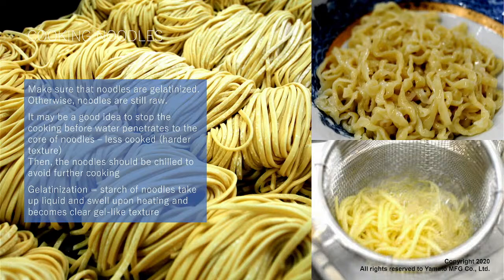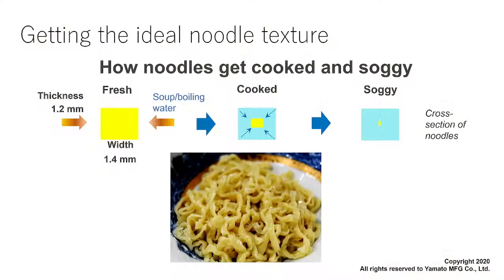The pasta takes up liquid and swells upon heating, right? And then it becomes a kind of gel-like texture. Without this happening, the pasta is still raw, uncooked. So it has to happen. For it to happen, we want boiling water, about 98 degrees Celsius or so. Then we can start cooking the pasta in it.